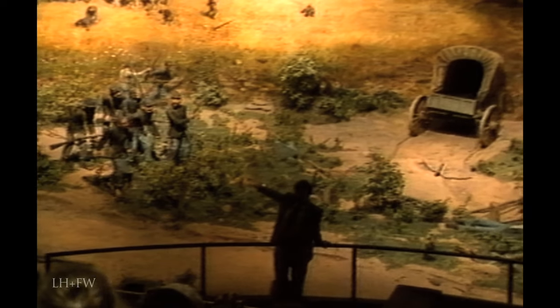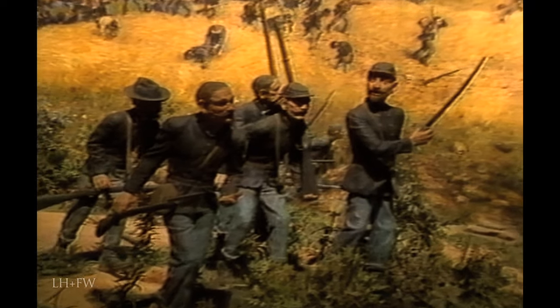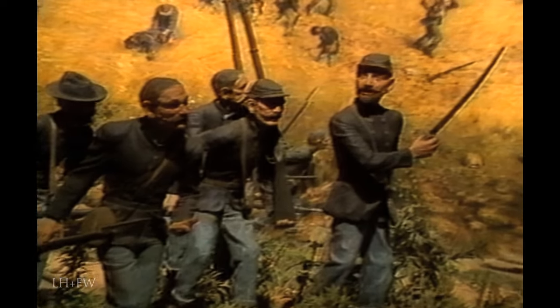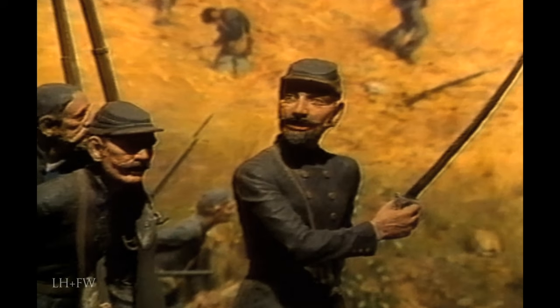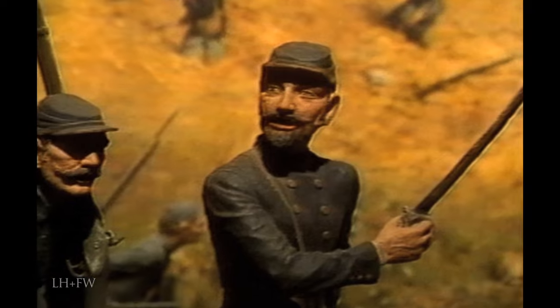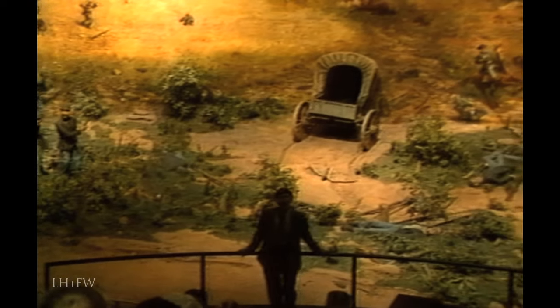The soldier directly over my right shoulder with a sword in his hand is the largest figure in the diorama. He's 50 inches tall. You can't tell the difference between his size or my size or that of the smallest man because the perspective is so realistic.